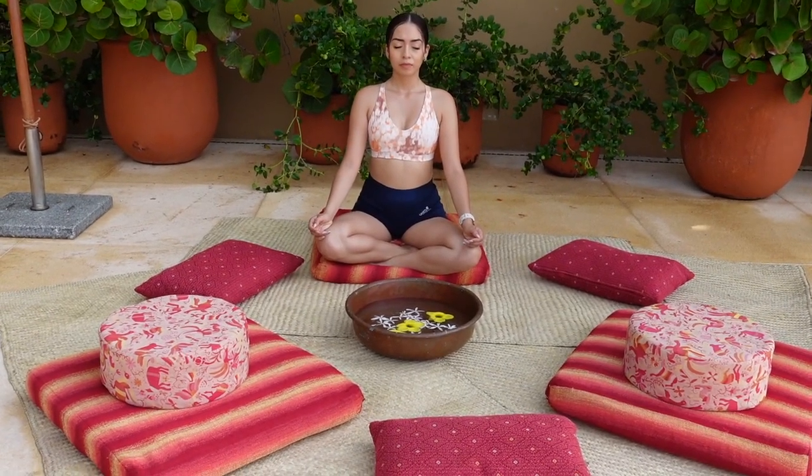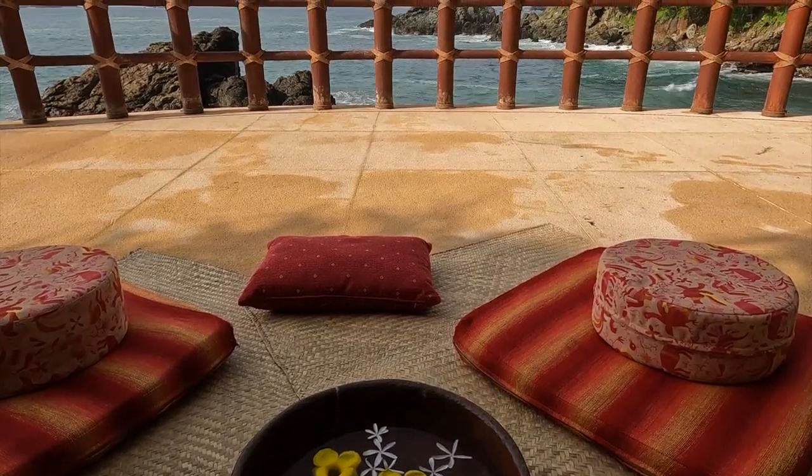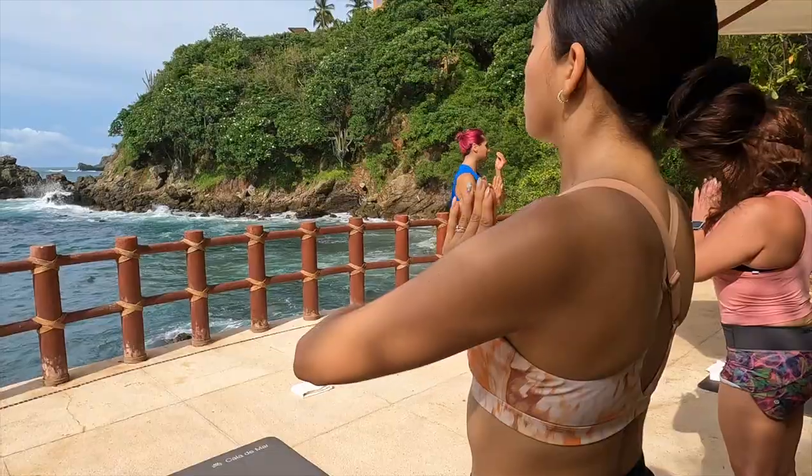So now we're heading into the Zen Zone, the space that you can come to for ultra meditation, yoga. We're gonna show you this amazing ocean deck that we got to do yoga on.